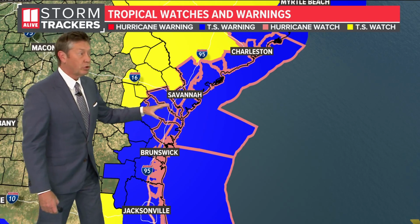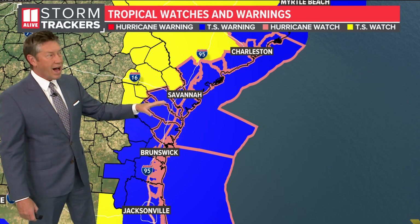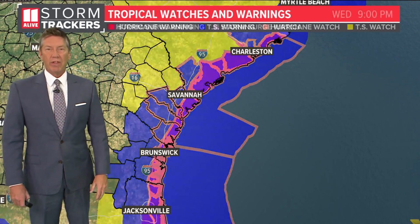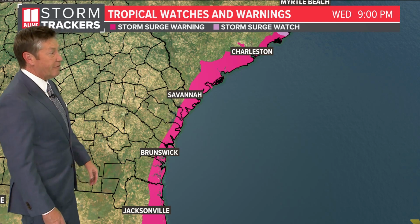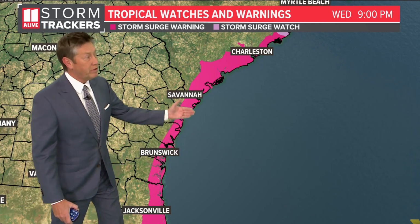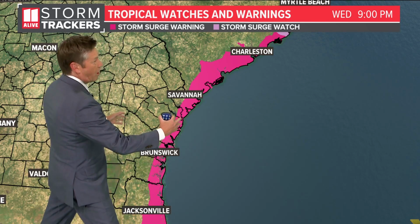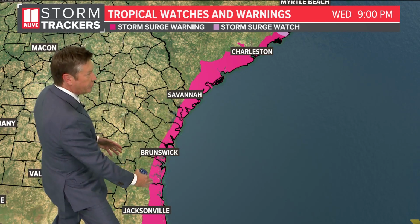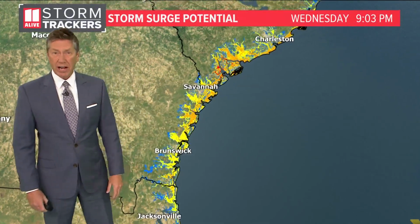Now you can see what we're watching with the tropical storm watches and warnings. This is a tropical storm warning along the Georgia coast, and then the pink color there shows the hurricane watch that we have in effect as well along the coastline. Also, we have a storm surge warning in effect as the system moves up toward the South Carolina and Georgia line. It's going to be spinning all of that water back in along the coast there, and that's where we can see some issues with storm surge and flooding along the coast.